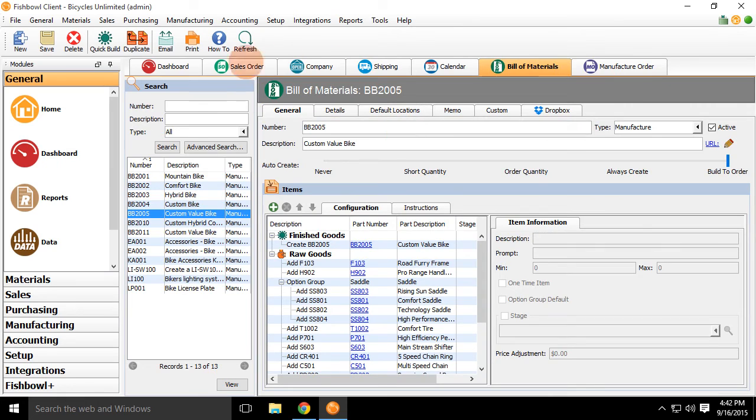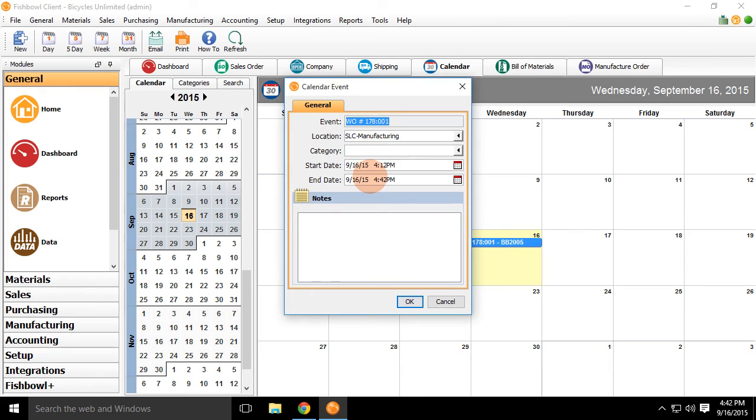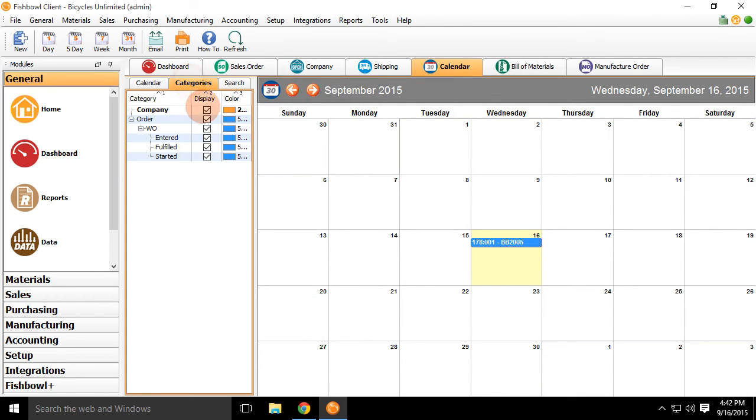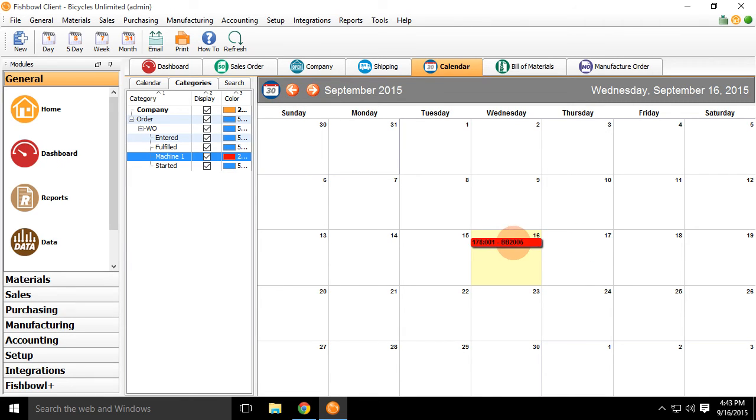But what I'd like to start seeing, and this is something that's in the calendar module now, is that we can right click and edit a calendar. And we can now specify a category. And these categories are something that we can create. So we go to categories here on the tab, and we right click and we do a new category. And some of the examples that I've seen Fishbowl offers is we could assign this entry to machine 1. And we right click on that, edit, go to category, machine 1. Right. So now we can start seeing maybe by color or by data, what does machine 1 work on in this given time.